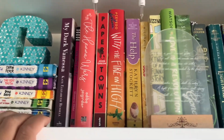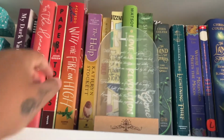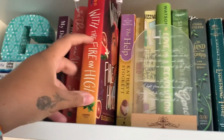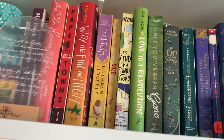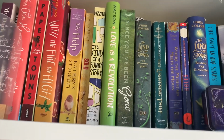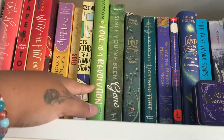And then I have The Skin I'm In, which is a good book. The Henna Wars, which is amazing. Paper Town, which is kind of trash. With the Fire on High is one of my favorite books. Rated 5 stars. Then I have more. It's Kind of a Funny Story, was a great book. Love is a Revolution. I thought it was going to be really good, but it's not.